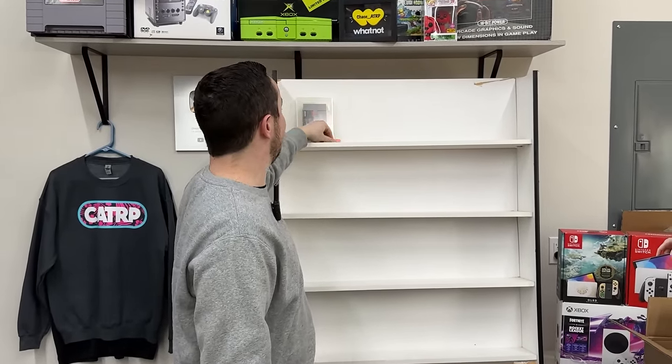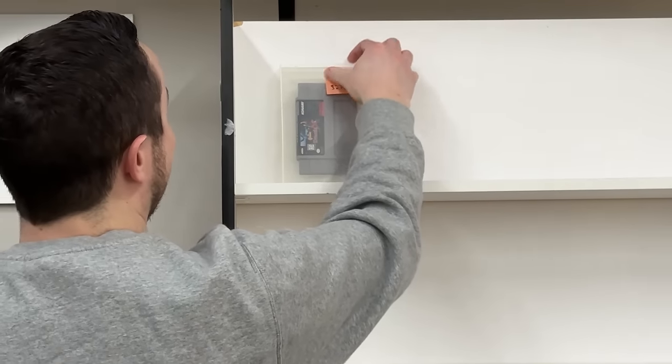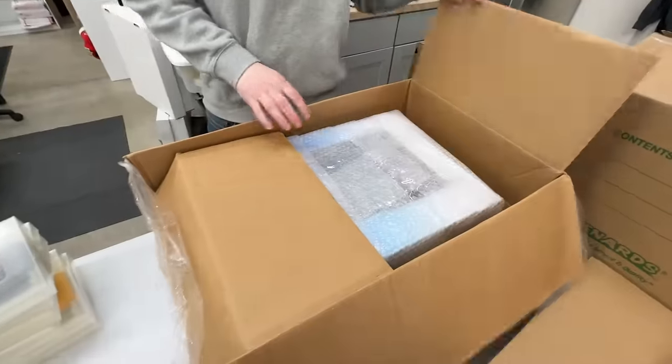Well, that didn't work. That was fun. Nailed it. First try. All right, on to box number 2. Okay, we're going to do this one. This is going to be quick.